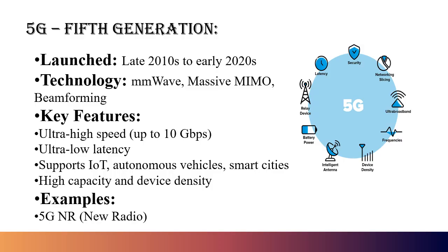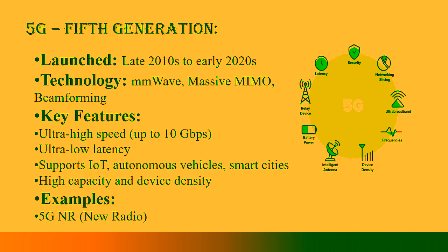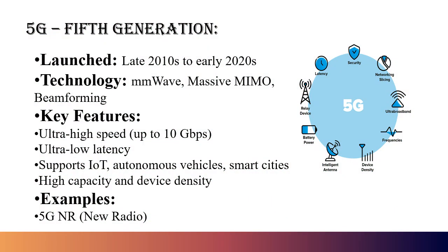And I have given an image here. So these are the applications and advantages of 5G: reduced latency, ultra low latency, increased security, network slicing, broadband frequencies, device density, intelligent antennas, battery power, and so on.